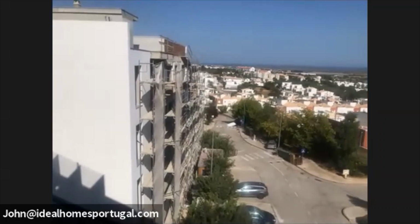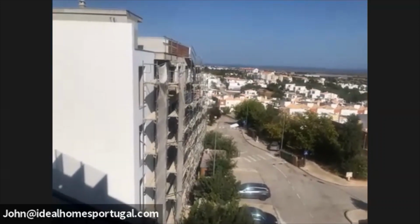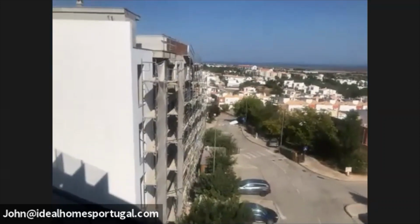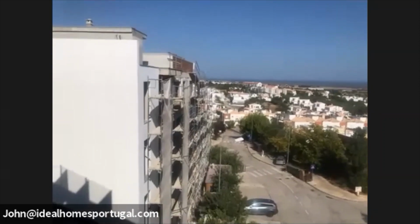This one here has 106 square meters, and the top roof is about 100 square meters, so totally 204 square meters. So it's a T2 with the internal staircase to the roof terrace. Oh wow, that sounds nice.